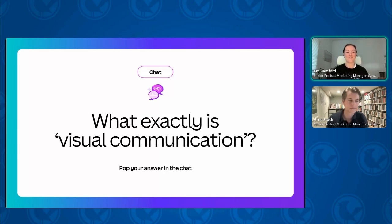So glad you asked. Visual communication is simply the use of visual elements to explain concepts that capture your audience's attention, conveyed in a way that's both engaging and easy to understand. So it applies internally within your business, say when you want to bring your stakeholders on the journey to get buy-in on your ideas, or externally in your campaigns to help your target audience understand how you meet their needs quickly and simply.